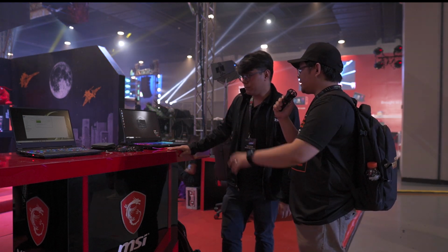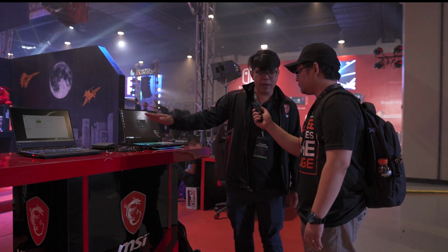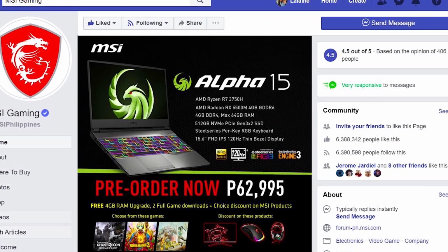Both these laptops naman is already available locally? Yes, this one is already available. This one will have a pre-order soon. We'll announce it to our MSI Gaming page. Makikita niyo yung mga pre-order details and promos.